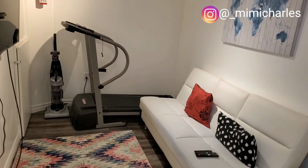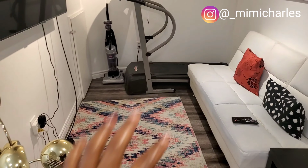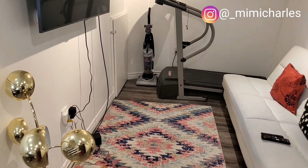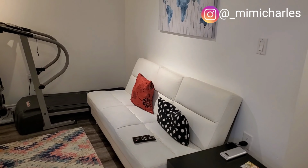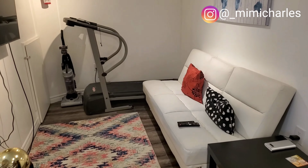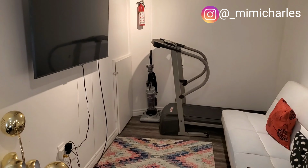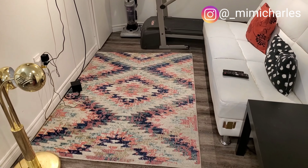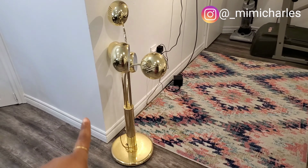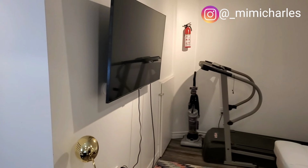And this is the living room. The living room is quite small, but I like it. It's small and cute. The vacuum cleaner also came with the house, the couch, every single thing. The only thing we bought is the TV, of course, which is ours. There was actually a TV here, but we asked them to take it out. The rug we got ourselves, and this light we bought from our former landlord. Everything else came with the house. Even the painting came with the house. Small, cute.